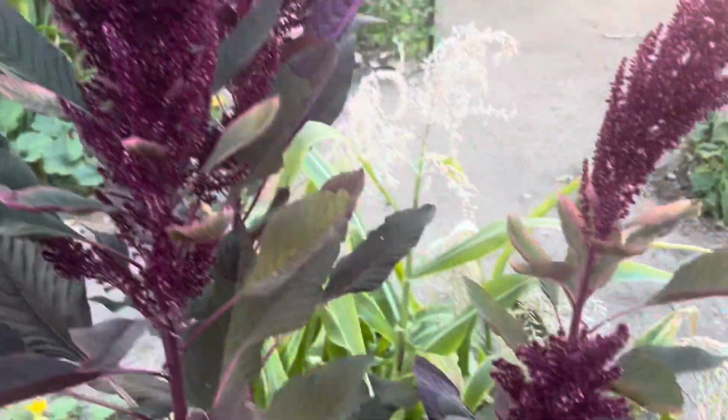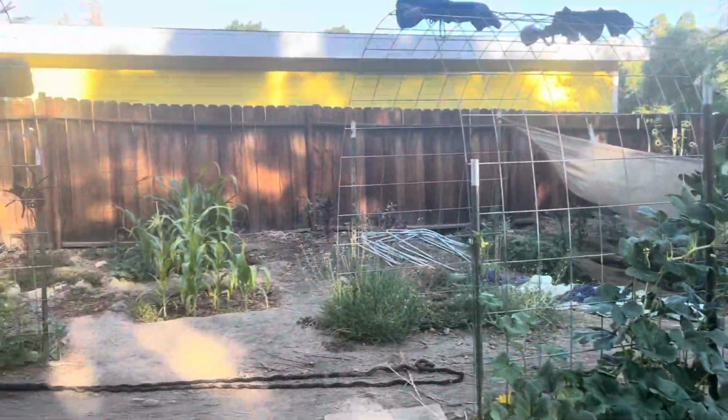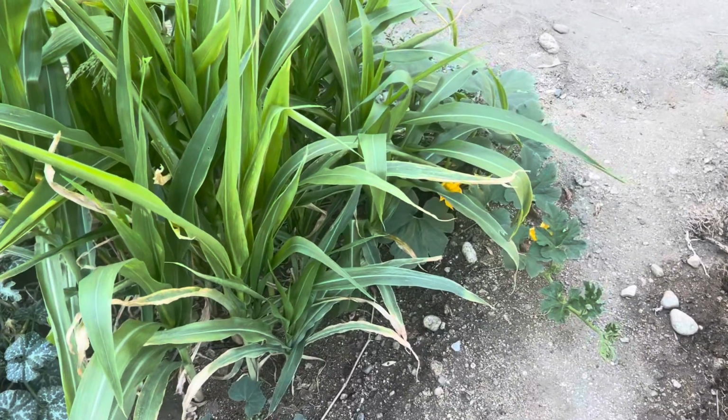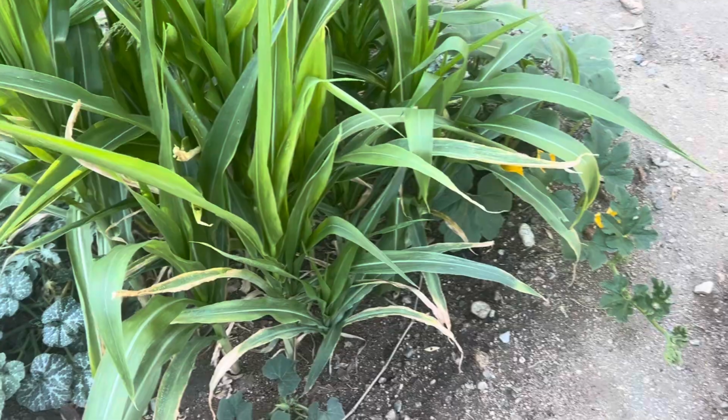Beautiful amaranth. I love amaranth. We let it go to seed and we let the birds go after it last year, so you'll see it just has popped up everywhere. And we left it wherever we possibly could because it's so beautiful and fun, and I really want to actually try and harvest it for grains this year.